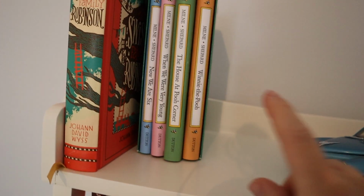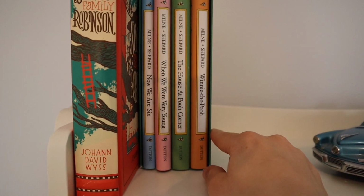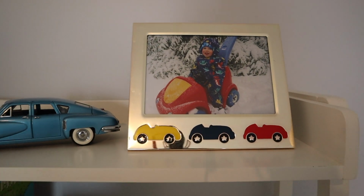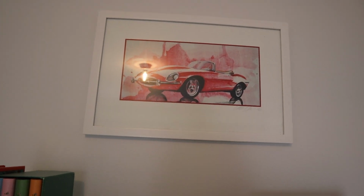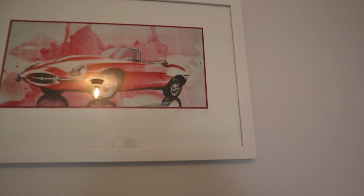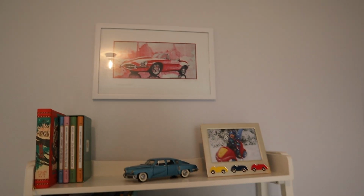And then just some, I would say, more decorative books. We really don't read these. I bought them when he was just born, but maybe one day we will. And then another little print of him in the car in the snow. And this print we actually got at the car show in DC in, I guess, 2019. It's one of a few of those kind of prints by that artist. We met the artist, which was pretty cool.